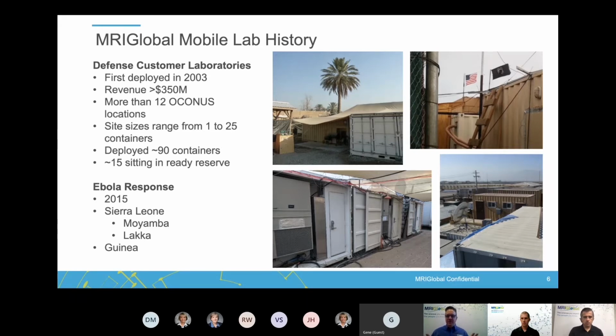But the take-home message of all this is that we've been doing this intensively for over a decade, and we've been collecting information on, if we were to design a next generation laboratory, what would we do differently? Because all of these laboratories that have been deployed for the Department of Defense are really kind of locked into an initial design that's only changed slightly over the past decade-plus. So we wanted to take a step to make a quantum leap in modifying the design of these laboratories, and that's really what I'm going to be presenting to you on the Athena platform.